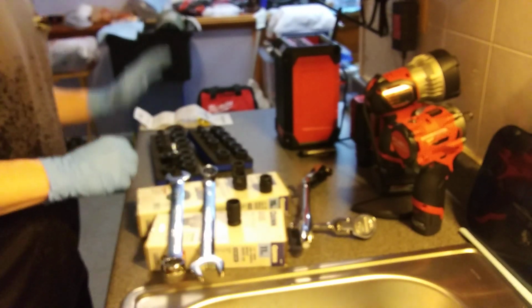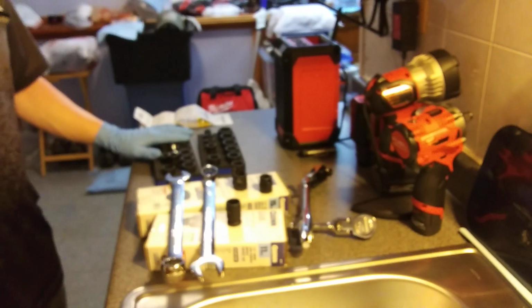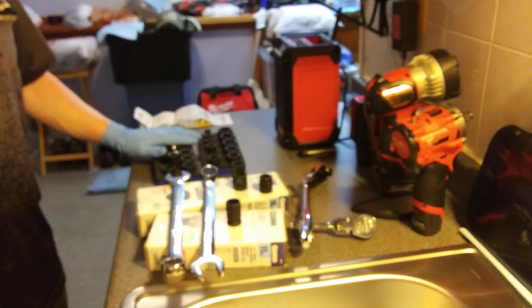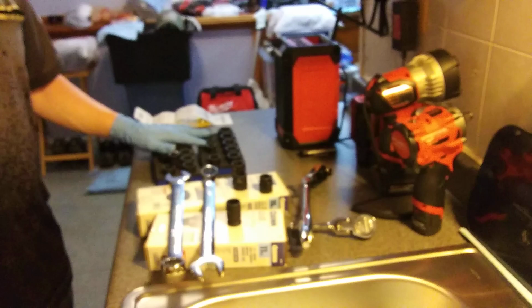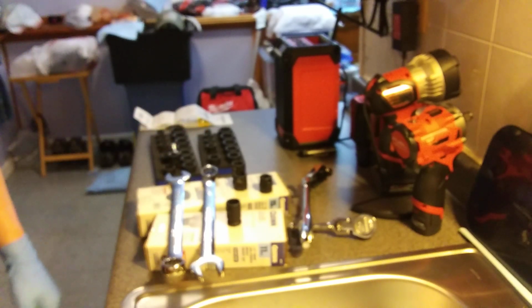So I'm very happy with these low profiles. I didn't have any low profile impact sockets. I'm glad I bought them. They're well worth the money. And if you guys get to the Harbor Freight in the next couple days, you get 40% off, it's a win-win. I'd definitely do it. That's all I got to say in this video.